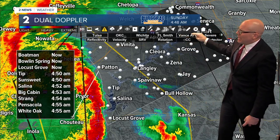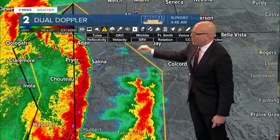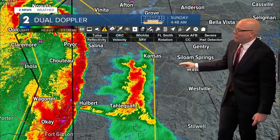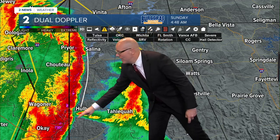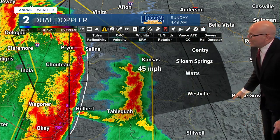Let's go ahead and remove that. We'll go farther down the line here and track this line of storms here, eventually across southern portions of Delaware County, Adair County, and across portions of Cherokee County. Let's go ahead and do that. I'm going to take this right from near Salina and then down. Let's track this here off to the east and northeast.